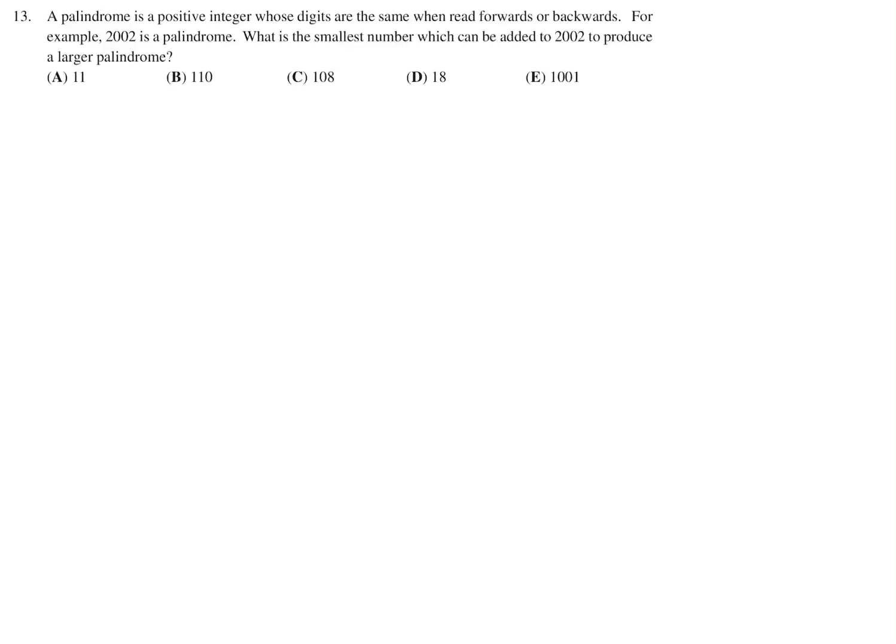A palindrome is a positive integer whose digits are the same read forwards and backwards. For example, 2002 is a palindrome. What is the smallest number which can be added to 2002 to produce a larger palindrome? So 2002 is a palindrome. The next one in order is going to be 2112. Read backwards and forwards, it's the same.